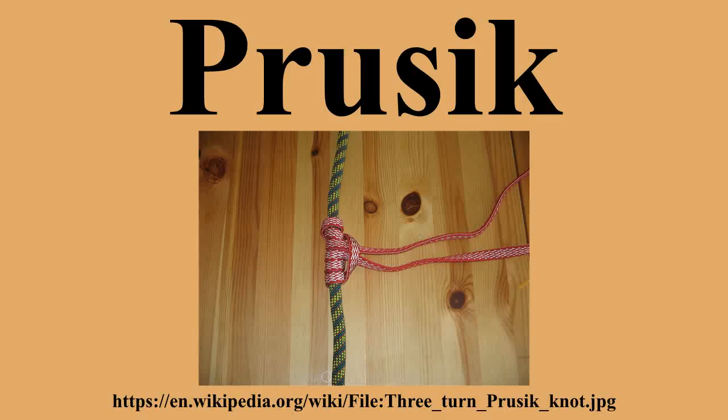Although the Prusik climb technique may be seen as outdated by some, the U.S. Army still includes it in its annual Best Ranger competition. Rangers in the competition routinely make it up a 65-foot rope in under a minute.